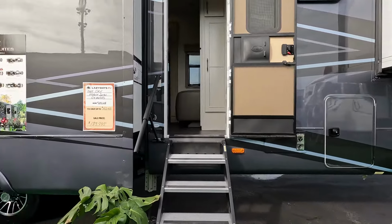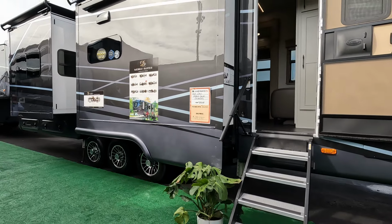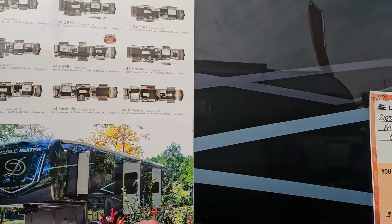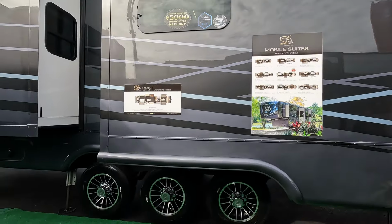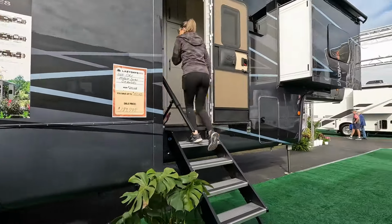But they're extremely heavy. But they're durable. They'll last. What's the weight on this one? This one is like 22,000. Yeah, 24 gross. Just over 20,000 dry. Yeah, so they're extremely heavy. You need the 1 ton, the 350, 450 say.